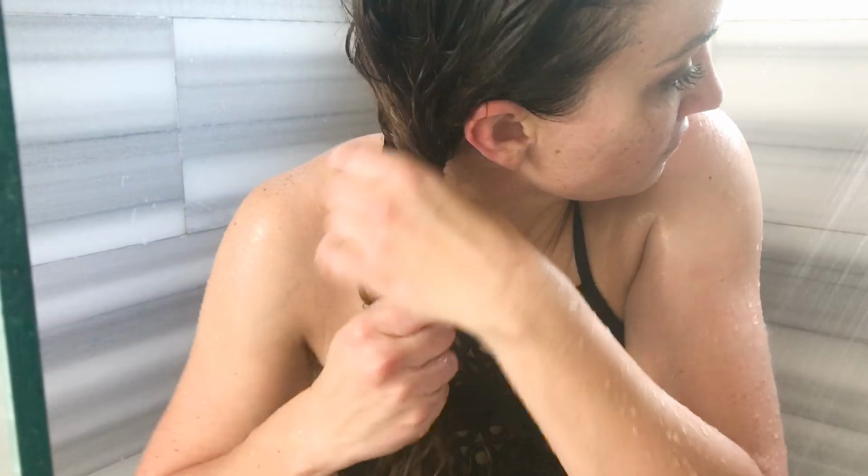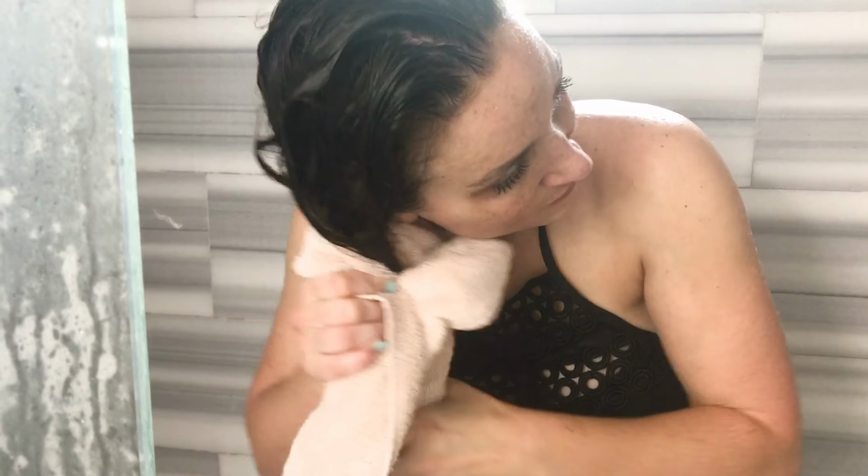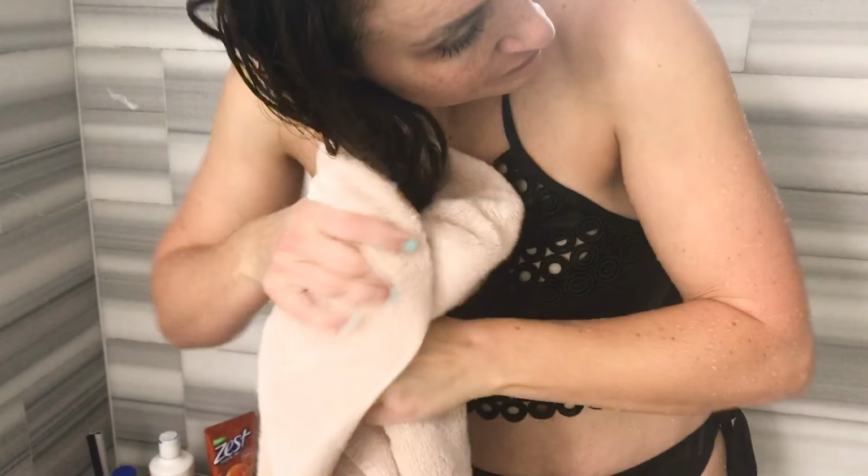After I've rinsed my hair and it's clean of shampoo, I dry my hair a little bit. Now you can do this by just wringing out your hair. I squeeze a lot of the water out of it. I even sometimes take a towel in, just like a hand towel, and I kind of blot the hair. You don't want your hair sopping wet. You want it damp.